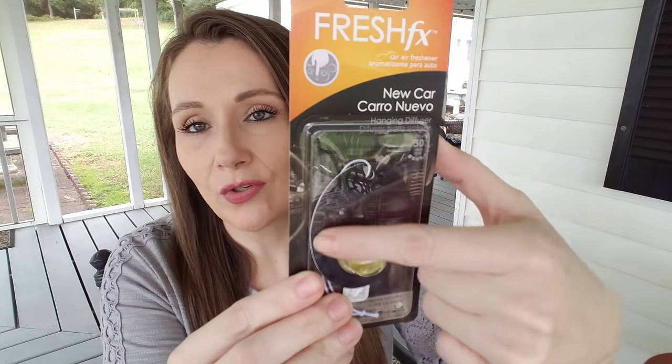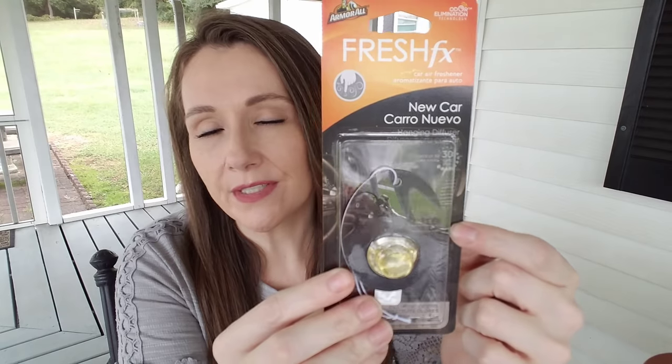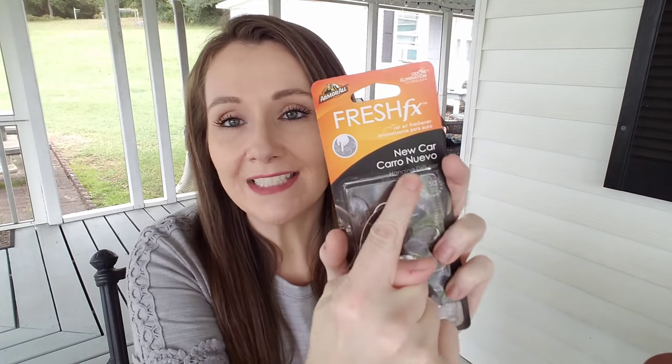Okay, they had some of the car fresheners in the Armorall scent. I had picked up the, I think, pink grapefruit for Kerrigan's car a while back. Now they have this one in. It's called Fresh FX, and it says it's an odor elimination technology that is incorporated into this. It destroys odor such as food, pet, and smoke. It says it lasts up to 30 days. You just hang it by this little cord right here, like off your rearview mirror or something like that. It says it's new car smell.